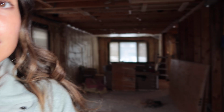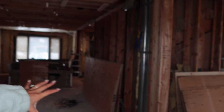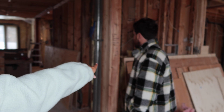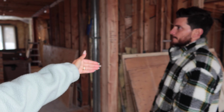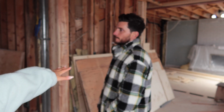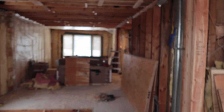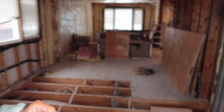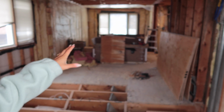Then the room extends, and in here there was also a wall that separated these two rooms, and this one was load bearing as well, wasn't it? Yeah, load bearing. There was also a bump out on this wall, but we were able to flatten that out and then open all of this up. And so this space here is going to be like an extension of the kitchen. It's going to feel like all one space, but it's going to be also servery.